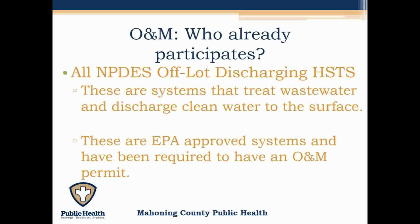And this is actually going to end up saving the homeowners who own these systems a little bit of money, because we are able to do this collection and sampling at a cheaper rate because we have the lab that's testing it. We're not sending it off to a foreign lab. We're not paying shipping costs on that. We go ahead and take care of that in-house. But we'll talk a little bit about that going forward. Just keep in mind, these are your level 3 systems. They've always had an O&M permit.